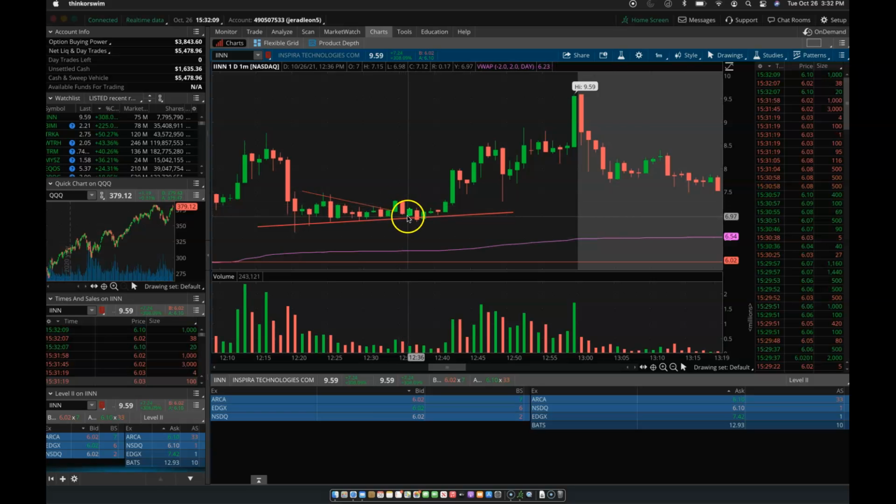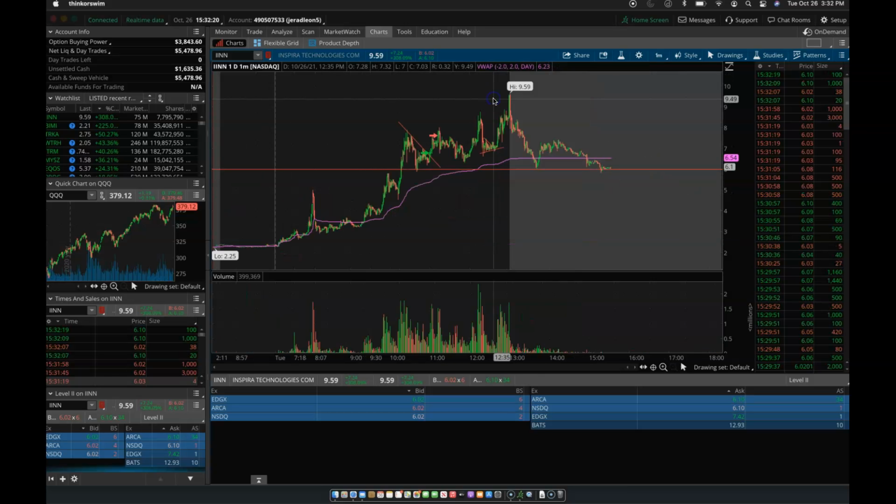And then I stopped watching it. And then it held, as you can see, it held really nicely. And then finally some volume started to come in, and we got that perk back up, and we ended up touching a high of 959 before we started to fade again. So definitely could have had another snipe there.